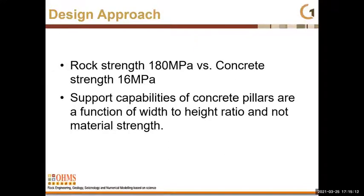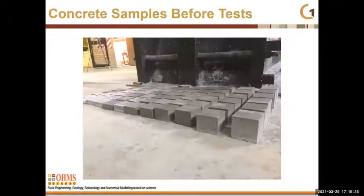So what we've done is we looked at the support capabilities of concrete pillars as a function of the width to height ratio and not the material strength. The squat pillar effect in rock mechanics is well known, which is when you increase the base of your pillar in relation to the height, the strength of that pillar increases as well. So we wanted to test if that theory applies to concrete as well.